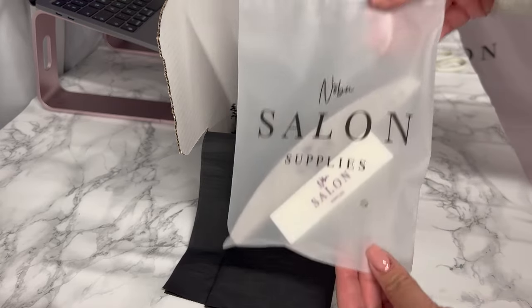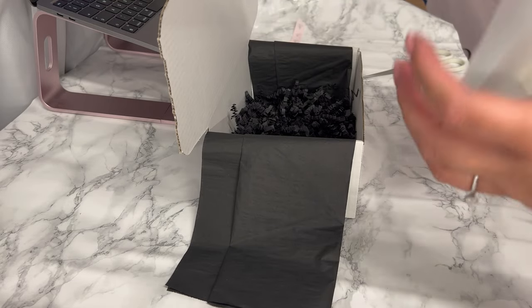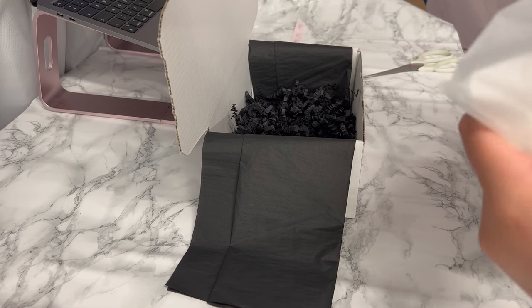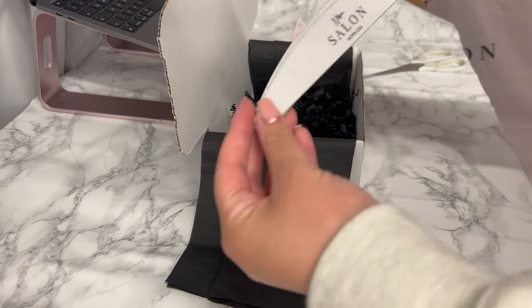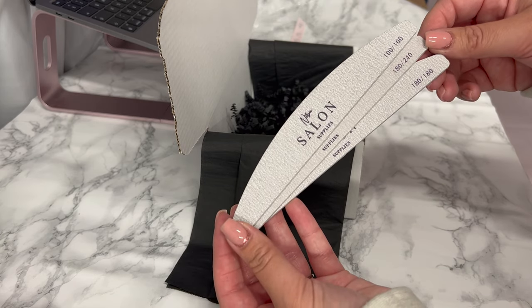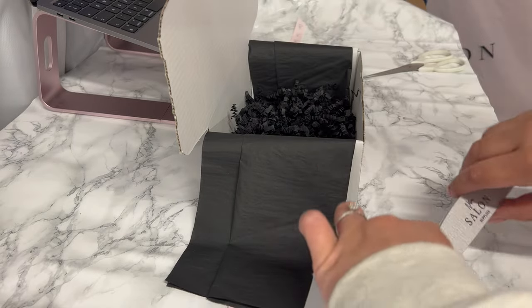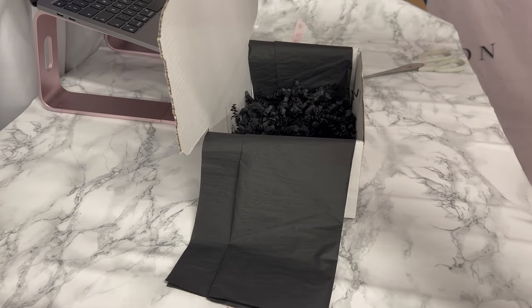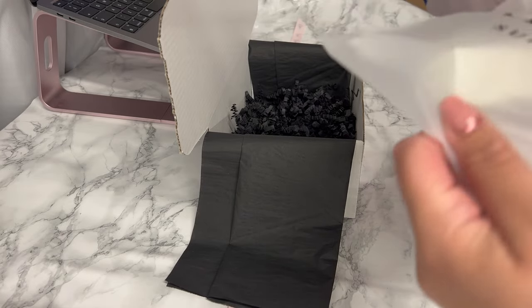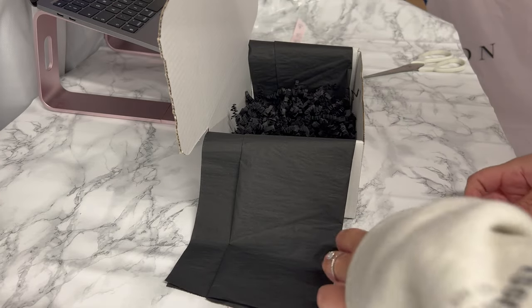Like I say, these are all already bagged up, but I'll just show you what's inside. So we have one of each file: the 100, 100, the 180, 240, and the 180, 180. So you just get one of each in the filing kit, and then one of our buffers as well, which I will show you now. One of our buffing blocks. So that is our complete filing kit.